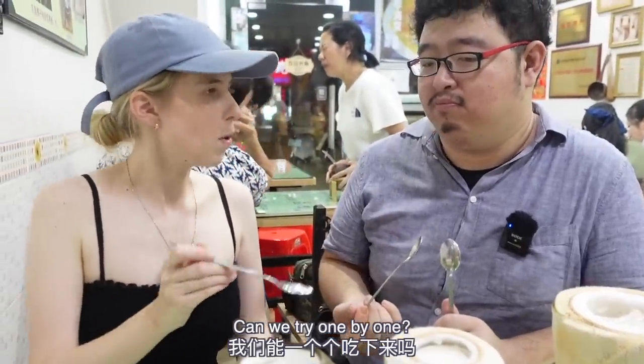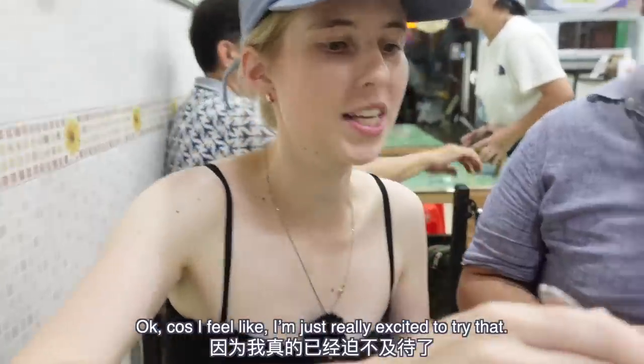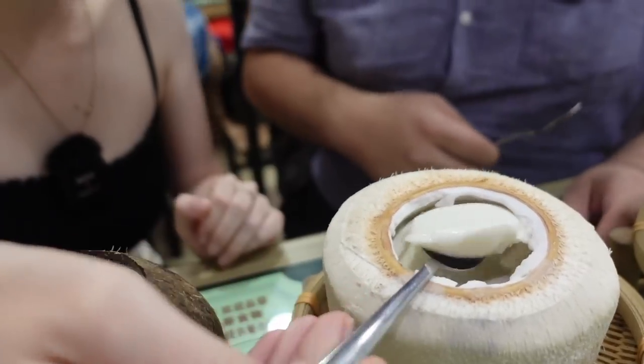Can we try one by one? Like, can we try it now? Go ahead. Okay, because I'm just really excited to try that. So I just like scoop it out and just dig in? Just dig in. Oh my gosh, a coconut.